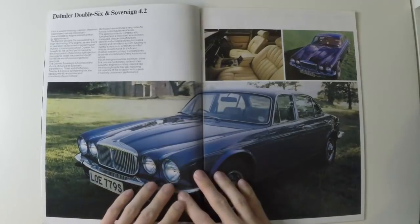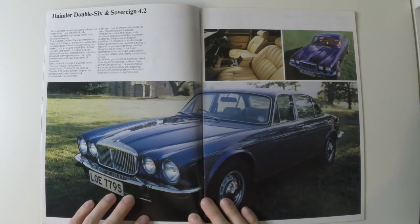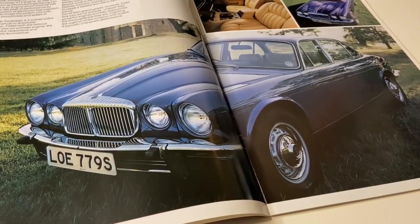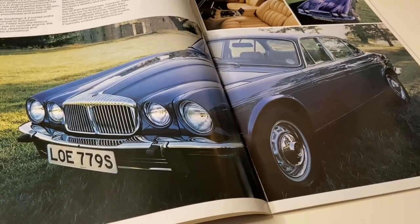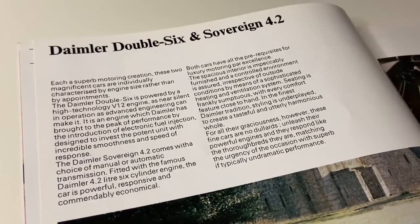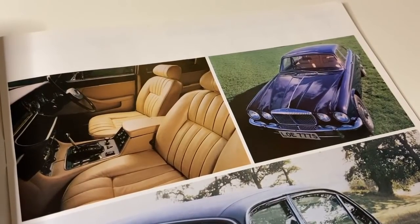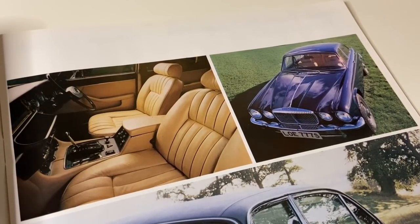Starting with the Daimler Sovereign and 66, both of which of course are badge engineered Jaguar XJs with a few touches that set them apart from their Jaguar counterparts. The 4.2 is from the larger engine XJ6 and the 66 gets the 5.3 litre unit from the XJ12.